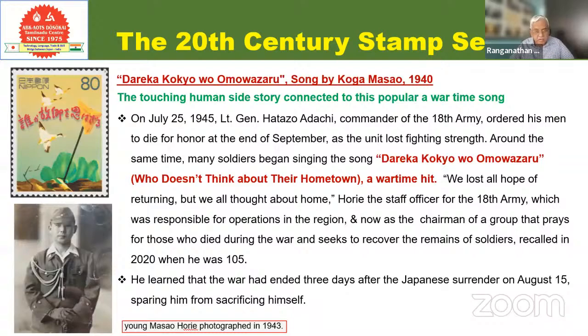Okay, Dareka Kokyo o Omowazaru, a song by Koga Masao. Can anybody forget their hometown? That is the meaning of this. A touching human side story is connected to this popular wartime song. On July 25, 1945, Lieutenant General Adachi, commander of the 18th Army, ordered his men to die for honor at the end of September. As the unit had lost its fighting strength, around the same time, many soldiers began singing this song. Who doesn't think about their hometown? You can never forget your hometown. It was a wartime hit.